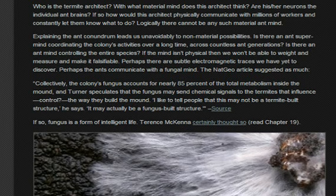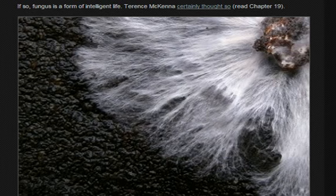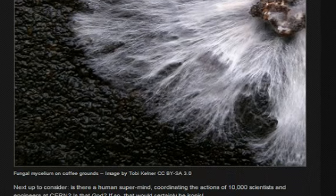If so, fungus is a form of intelligent life. Terence McKenna certainly thought so. Okay. And here we have the picture of fungal mycelium on coffee grounds. This is one of the reasons I do not drink coffee. I'm just joking. Fungal mycelium on coffee grounds. Interesting.